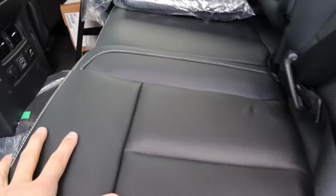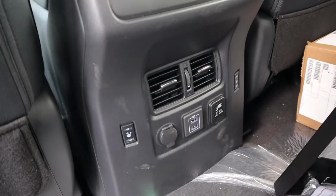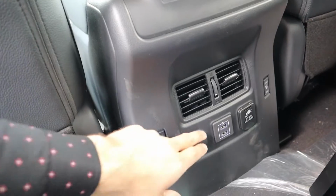They've got some nice perforations in the leather. You can see the controls for the heated seats right there. You get some power outlets, USB as well, but we can actually pull up the seat. It'll lock in place here, and if you want to let it down, you just have to pull this lever and the seat will fall back down.